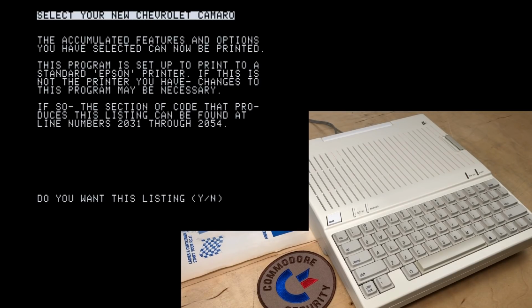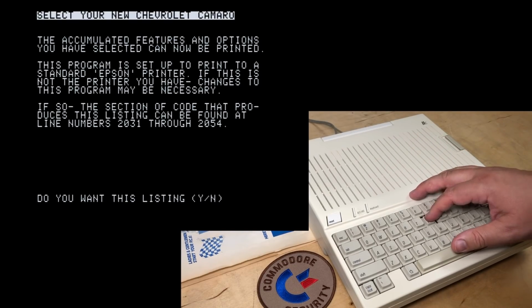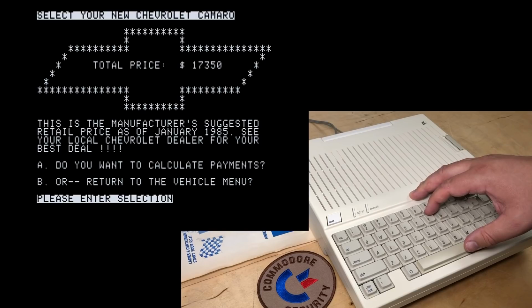The accumulated features and options you have selected can now be printed. This program is set to print to a standard Epson printer. If this is not the printer you have, changes to this program may be necessary. If so, the section of code that produces this listing can be found at line numbers 2031 through 2054. Do you want this listing? It's telling you to modify the program to make it work with your printer. Do you want this listing? Yes. Oh, I guess since I don't have a printer hooked up, that was a bad idea. There we go. Total price, $17,350. Do you want to calculate vehicle payments?